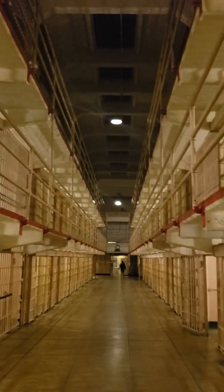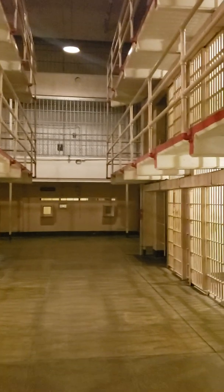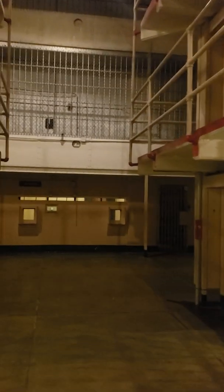So it's kind of cool down Broadway, being able to look up and see how dark it would be. We're one of the last ones out here, so it's kind of fun to see what the sounds would be like at night. Quietness. When those doors would slam, how you'd feel.